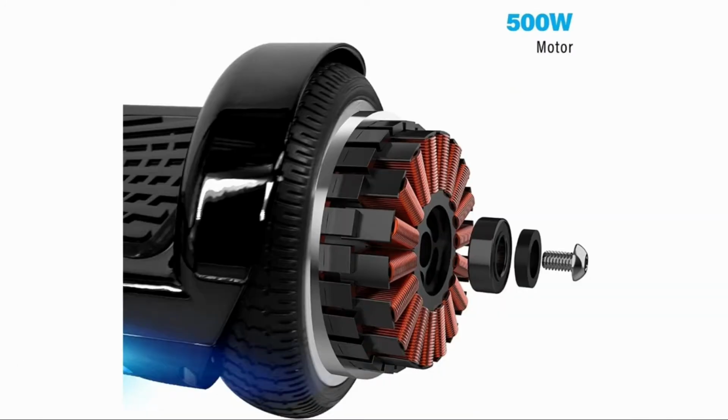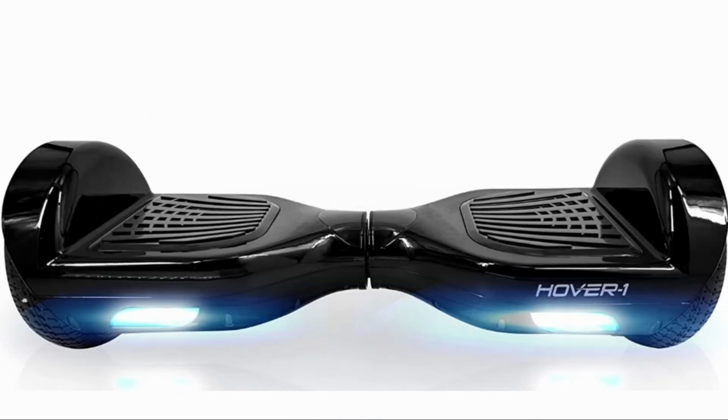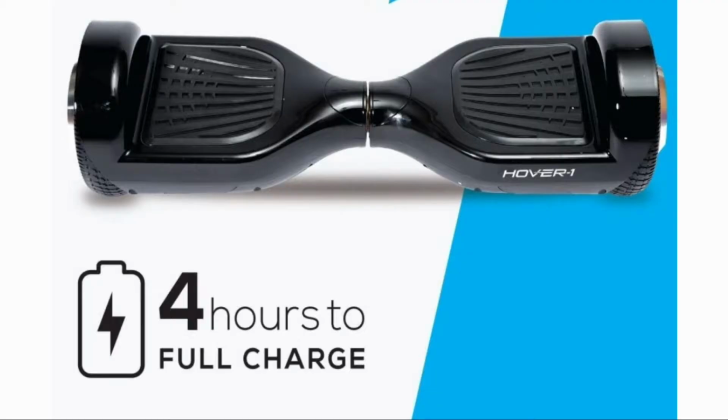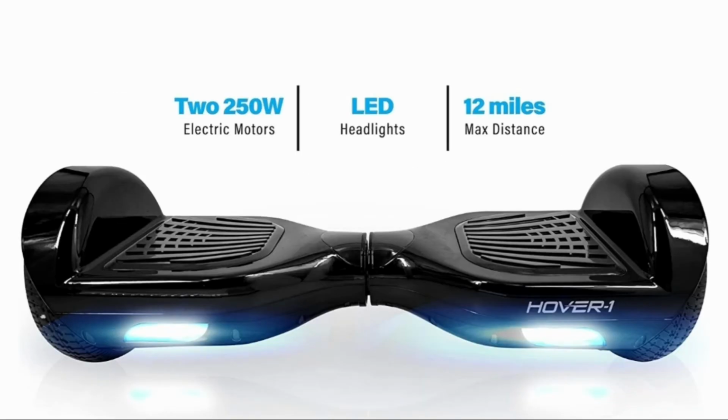Maximum speed it can reach is up to 10 miles per hour, and maximum distance it can cover is up to 10 miles at 10 miles per hour. It takes 4 hours to completely charge it. You can easily use it to roam on city roads or also inside large indoor spaces. This is a two-wheel self-balancing scooter which is certainly exciting to ride.